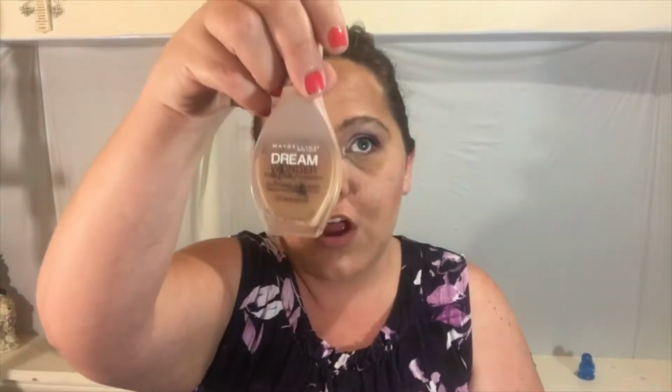So, I have 3 different ones that I do swear by. Now, this one here, the Maybelline Dream Wonder Fluid Touch Foundation, is a really good, very lightweight foundation. The consistency is a little bit thicker, I guess, than water. It's got the little teardrop shaped thing. You can see how liquidy that is, or how shiny it looks. But this right here feels like it's pure silk going on your face. I love the feeling of this.